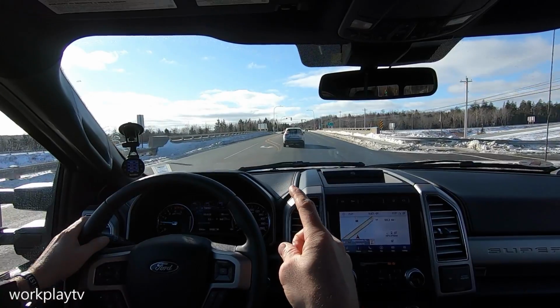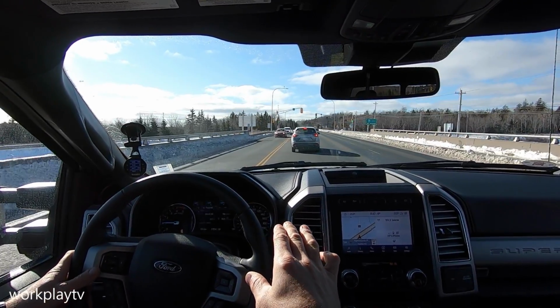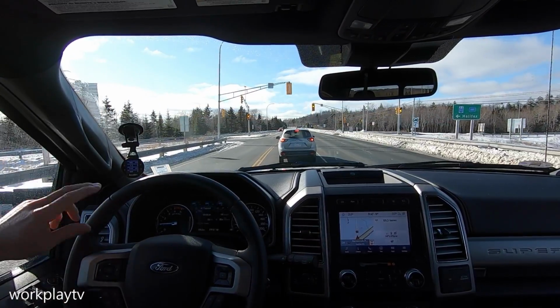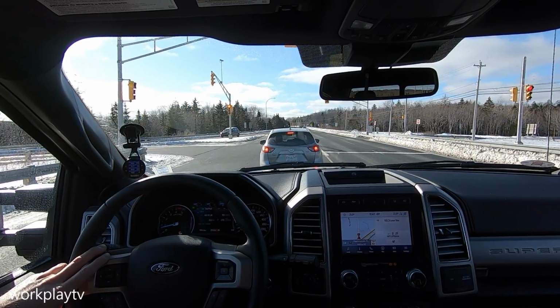So we're gonna jump on the highway right now, and I'm gonna set the cruise at 70 miles per hour. That's the speed limit of this highway. So I'm gonna set the cruise at 70 miles per hour once we get on the highway here.